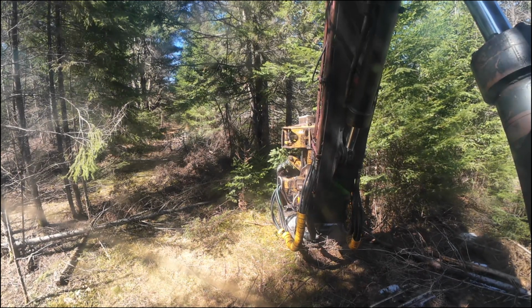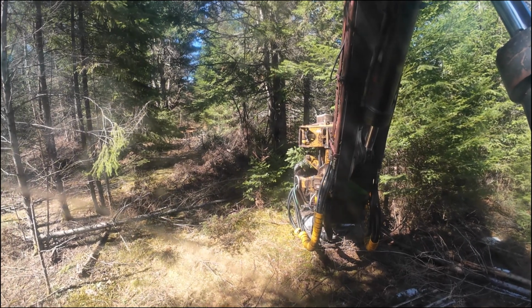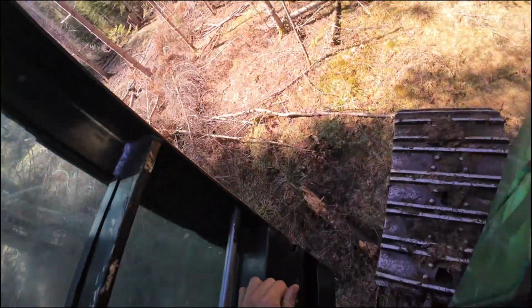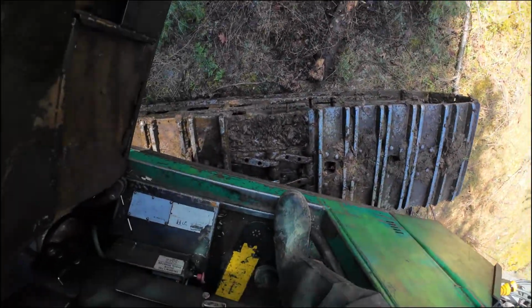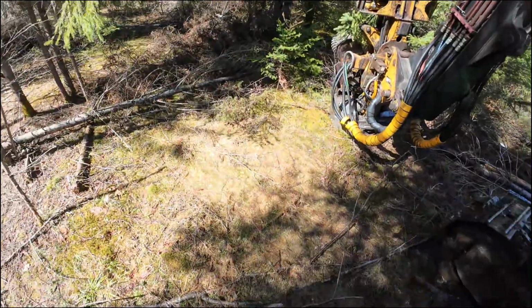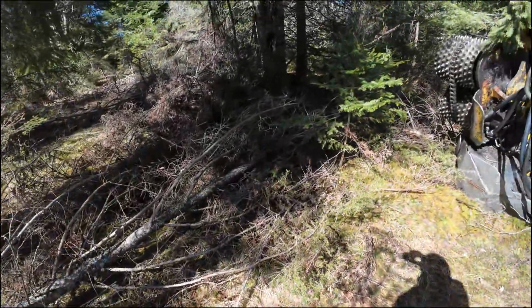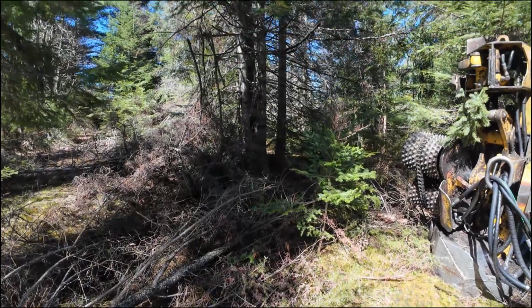Here and see what sort of obstacles we have. Alright, there's the 2 missing track pads. I have 2, but I don't have the right bolts, so I gotta order some new bolts. I think I already said that, probably did. I like to repeat myself, as my wife always tells me.